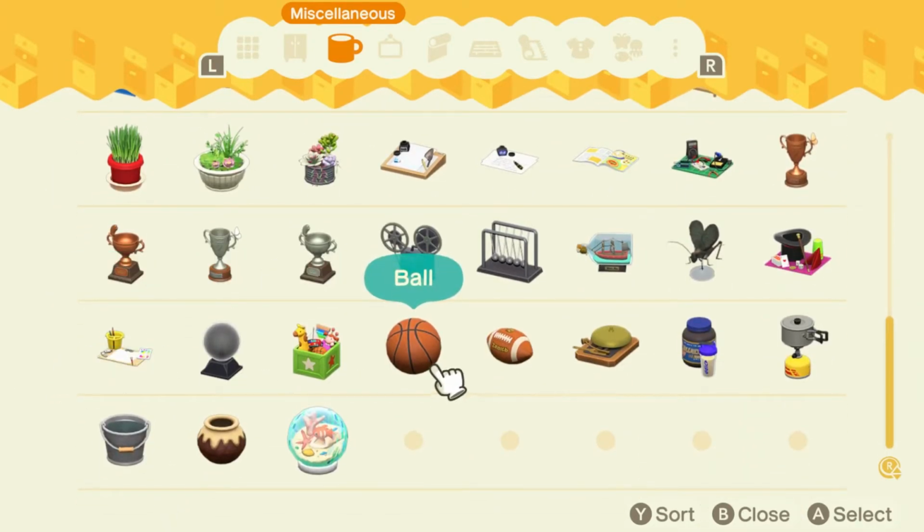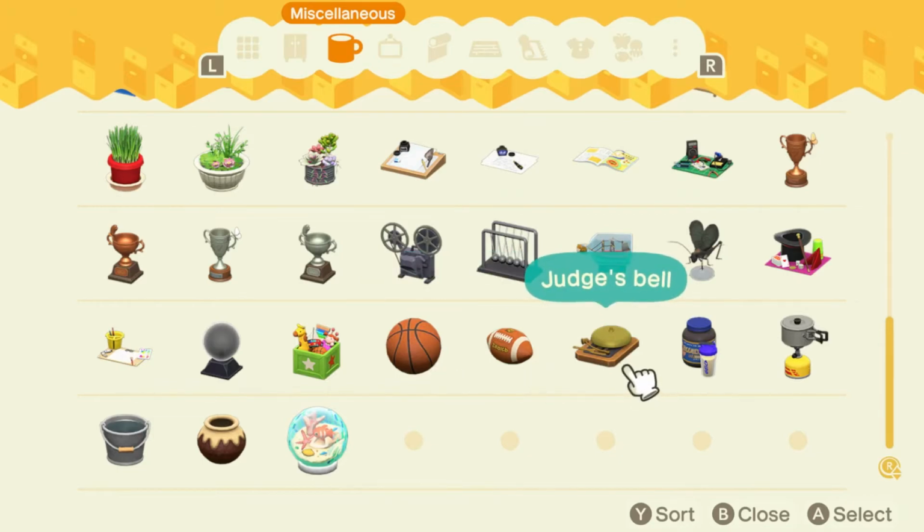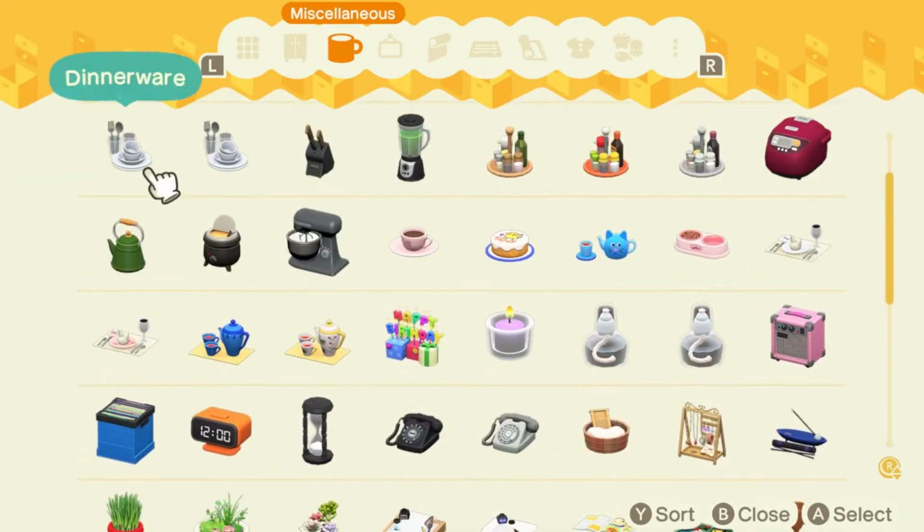I also got a... She also had the basketball and the football. I like how it's just called ball. It's kind of like a reference to Lamar Ball, and they went like ball. That would be pretty interesting. But yeah, I want to make a basketball court and a football field and that stuff, but I haven't found any designs that I like, so it's one of those things, you know.